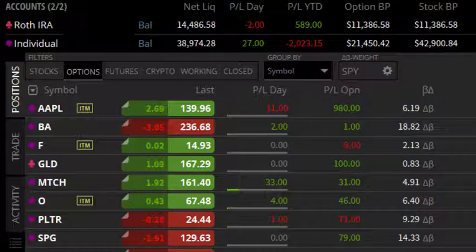I had a position in the S&P 500, but I took that off because I think we are getting close to that resistance point like I mentioned earlier. Otherwise, my individual account is doing quite well, up to almost $39,000 here. You can see it's actually down on the year because I took some pretty heavy losses at the end of first quarter, but I've made up quite a bit of those here into second and third quarter.